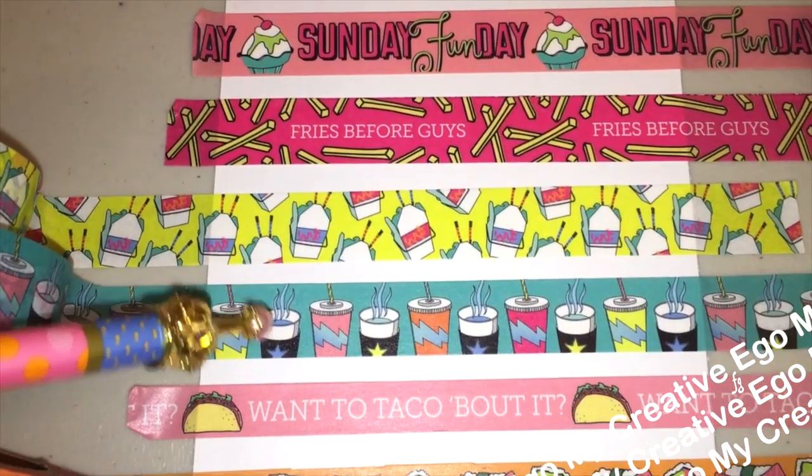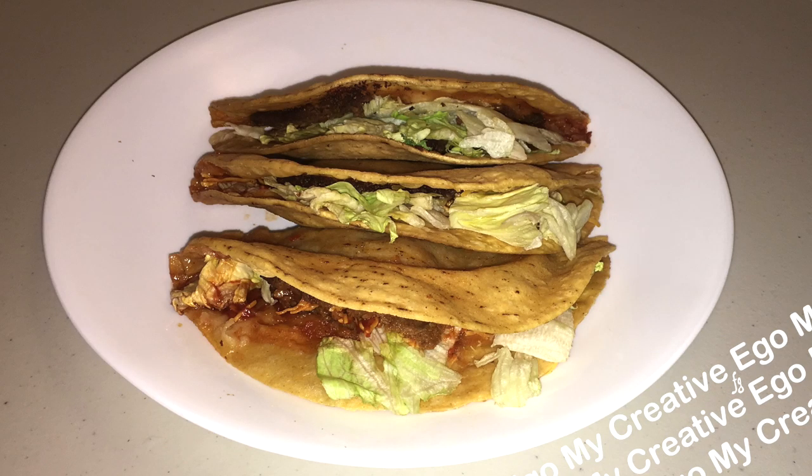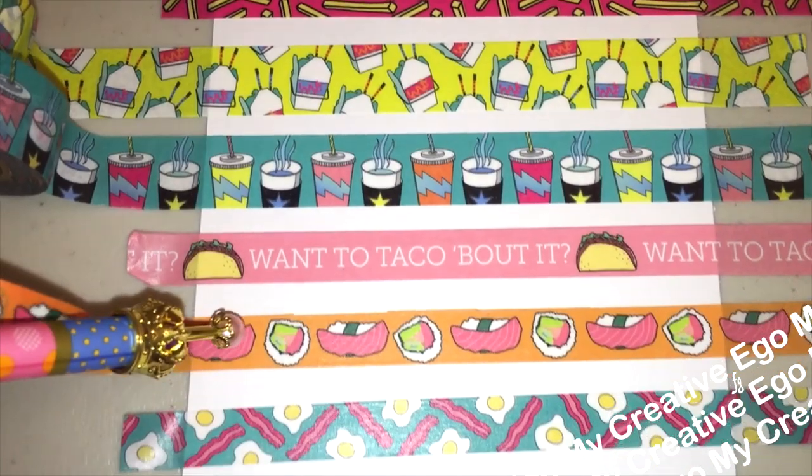This washi tape says, want to talk about it. I'm telling you guys, I blame the washi tape, because also at Burger King there is the new taco, or the re-release of the taco. More really cute washi tape.